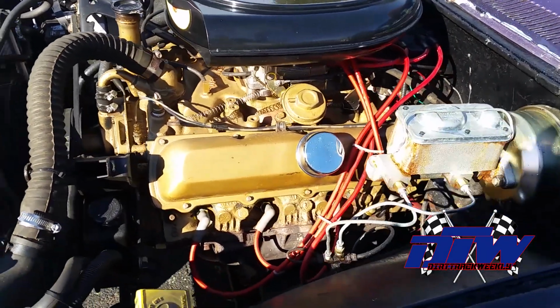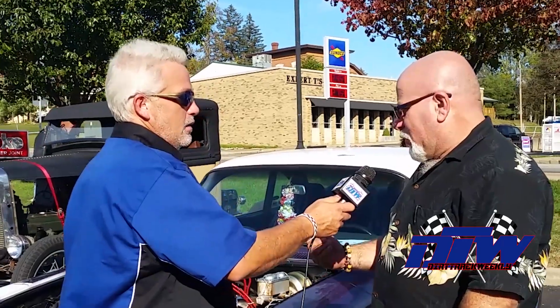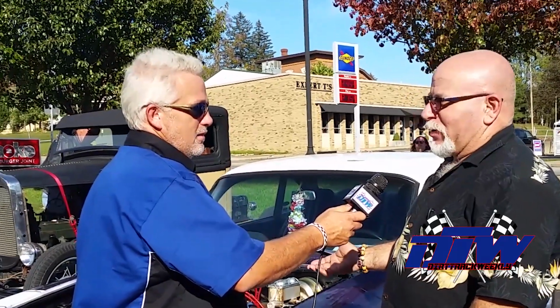It's fun. Normally, most people, for those that don't know, Corvairs have motors in the back. But what made this one unique, besides having it in the front? What made you decide to do that? Well, I'm always different. Anything that's different. I don't like to have everything that somebody else has. I like to have something completely different.